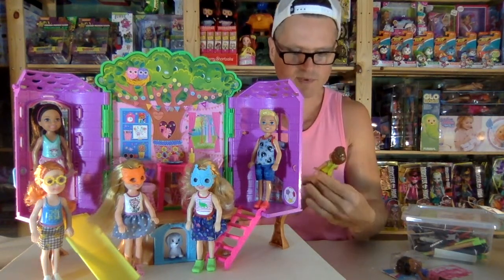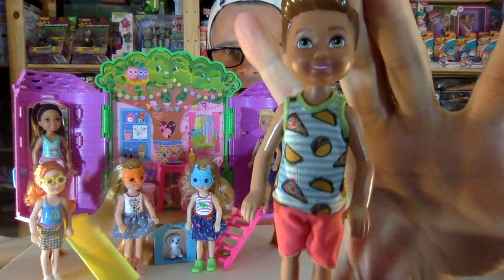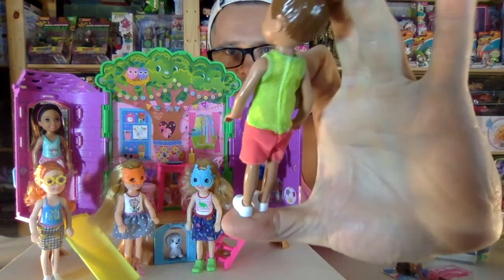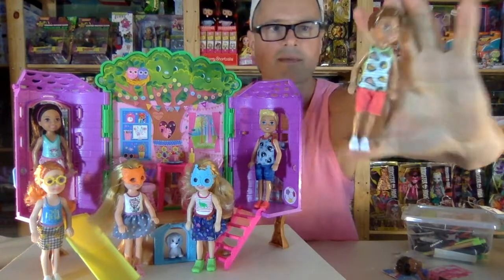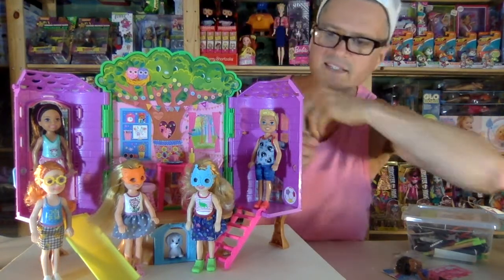He's got tacos, pizza, and burgers on his shirt. That is wacky crazy. Tacos, burgers, and pizza. And then on the back, it's more of this fluorescent green. Matches the piping. And he's got these red shorts, which this is all one piece outfit.